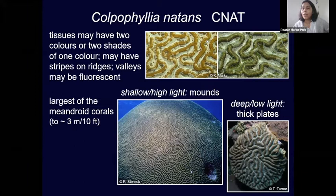I did mention yesterday, if you want to get familiar with the common names, I'm terrible at them, but make sure to go through the Humann and DeLoach book or Caribbean Reef Life by Mickey Charteris if you're here in Roatan, and go through the common names since that's easier for you. For the rest of the presentation, we'll just focus on the AGRRA codes. So this is CNAT.